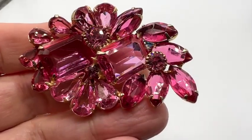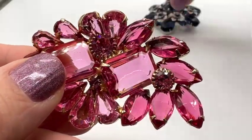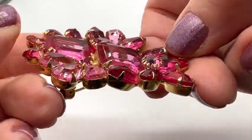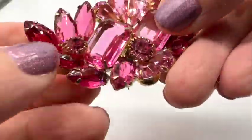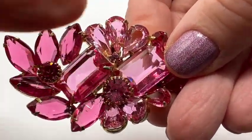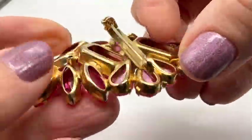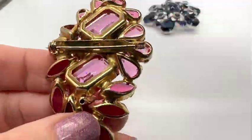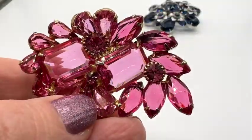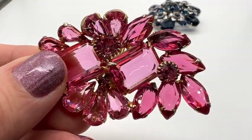Here's an unsigned beauty. This color is fantastic. Look at that. This one is very interesting. So different. All the, several different shapes of stones. And prong set in fantastic condition. I got this one at a thrift store. I got another one too from one of the first videos from that same thrift store the same day. I think that one was also pink.